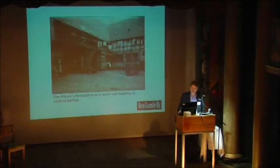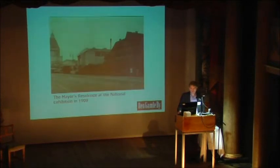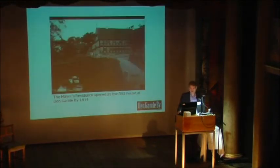Just to give you an idea, this is the old mayor's residence, which in the beginning of the 20th century was a worn-out building in central Aarhus. When the city made a large national exhibition in 1909, you could see the mayor's residence re-erected as it was when it was built in 1597. And here it is translocated as the first house when Den Gamle By opened in 1914.